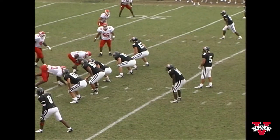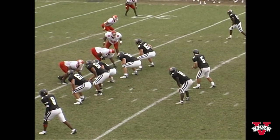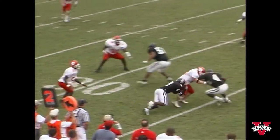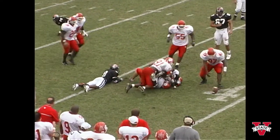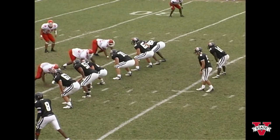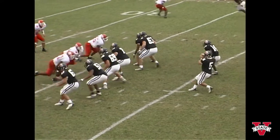Second and 10 from their 36 yard line. Blazers still 17-7. Looking at the flag, this is Nathan Reggie. He's got nothing left. He leads 10 yards, down at their 35-36 yard line. Buster in the shotgun.